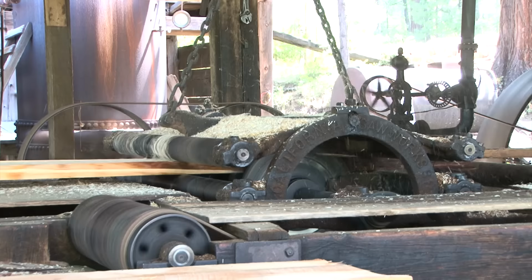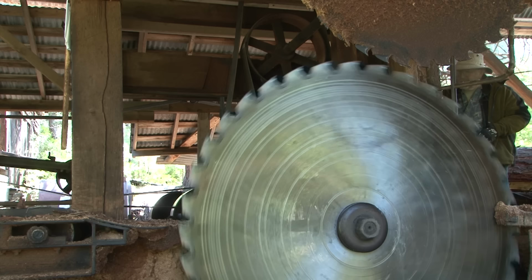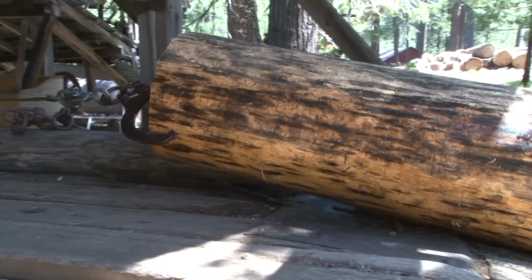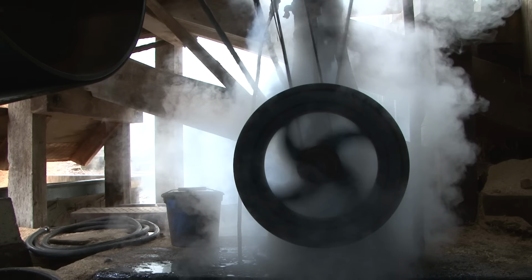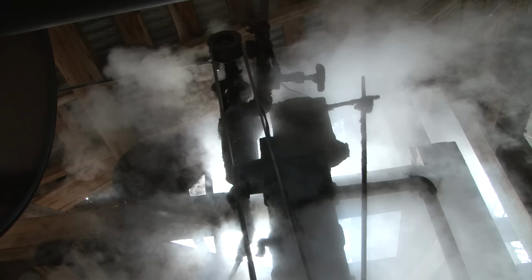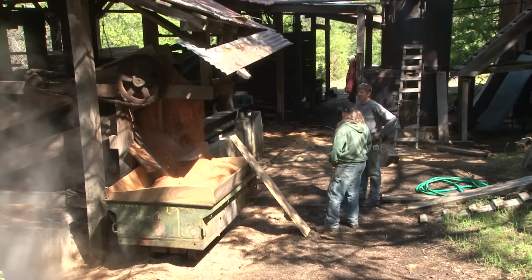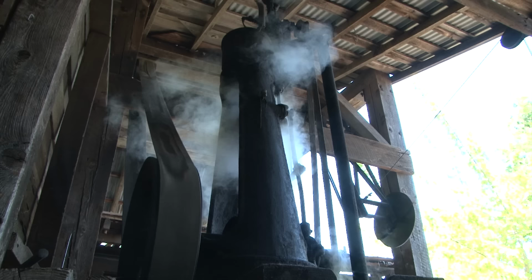The lower main saw is a 52-inch diameter blade, and the 48-inch top saw is engaged for large diameter logs. A twin-cylinder steam-powered skagit winch brings logs from the mill pond to the log deck. A third vertical peerless engine powers a conveyor belt that empties sawdust from below the head rig. And the fourth vertical engine drives a cutoff saw.